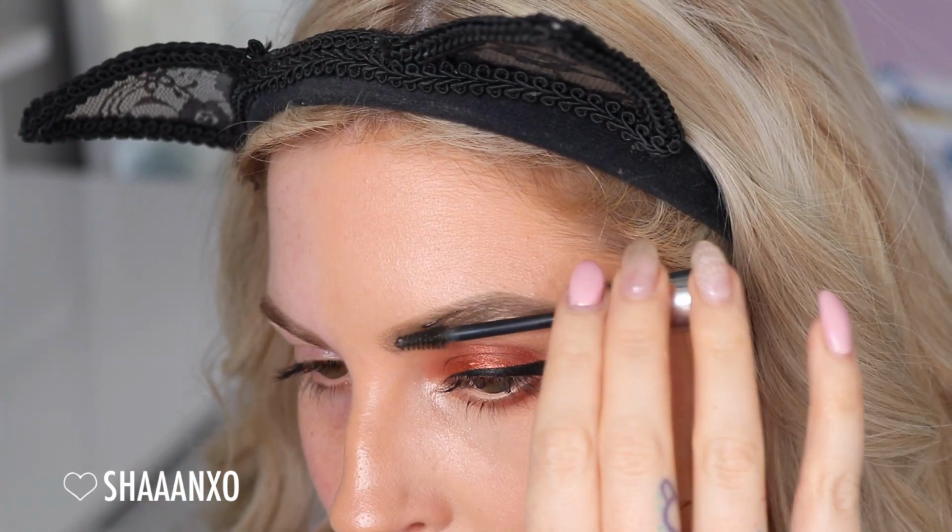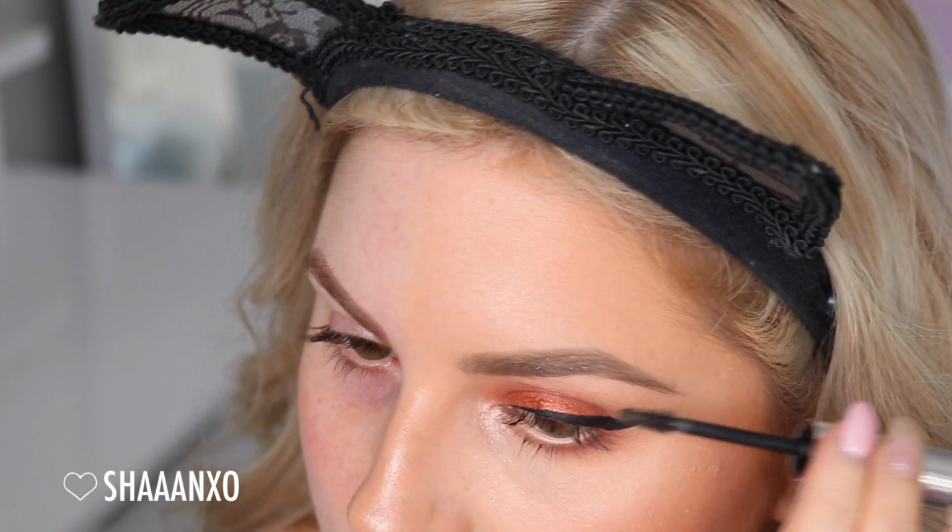Now I like to add in some brow mascara to make them look a little bit more natural. Not like I'm going for a natural look, but it's just the look I like. And then with my eyelashes, I really like my natural eyelashes. I use Revitalash, so they're quite long and curly and I like them.